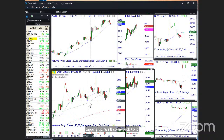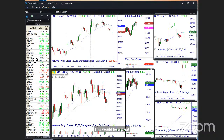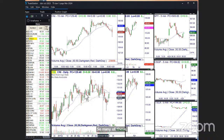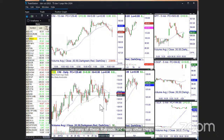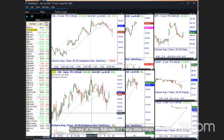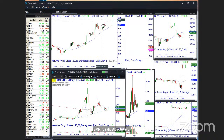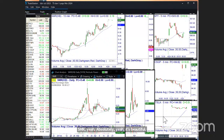This would be a great put spread idea, the 31s, if it's opening flat or up. This chart, CNI, I was saying yesterday, so many of these railroads and many others give me a headache looking at that pattern. So I've got zero interest in that. SMR, yeah, absolutely. It's beautiful. Here, I don't need Tesla. I have it on the other computer.